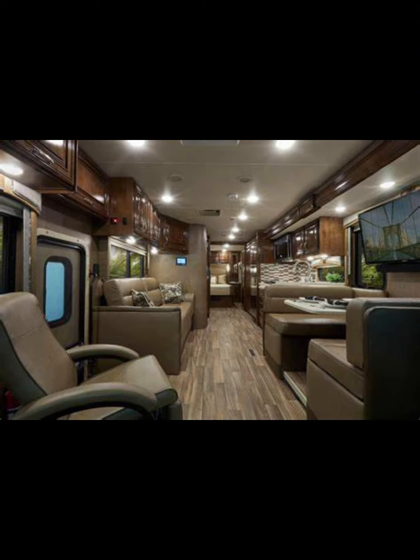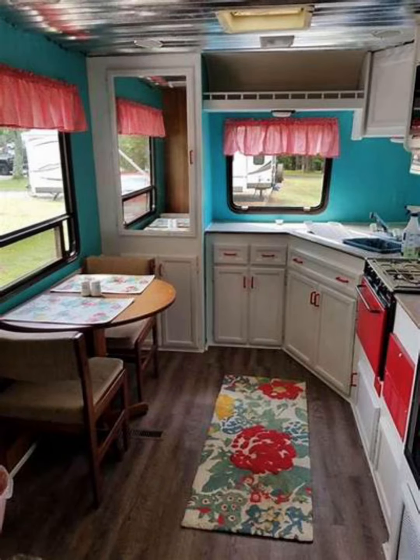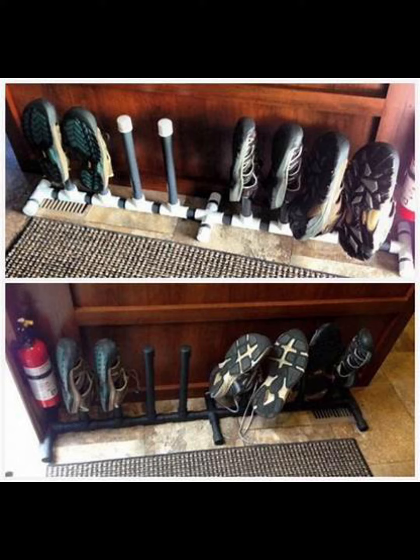Now, let's step inside and transform your RV into a home on wheels. We've got gadgets, decor, and essentials to make your living space as stylish as it is functional.